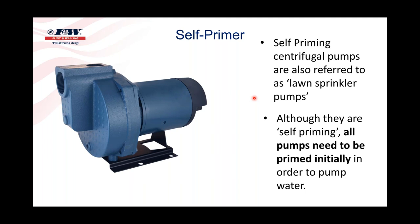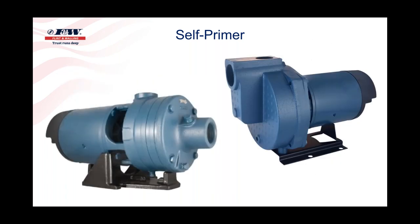all means all, and that's all it will ever mean. So all pumps, including the self-primer, need to be primed initially in order to pump water. And so don't let that throw you that a self-primer pump doesn't need to be primed. Oh, yes, it does. The very first time it's installed, at least, it will need to be primed at that point in time.